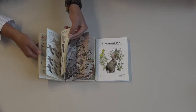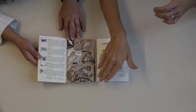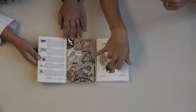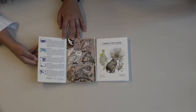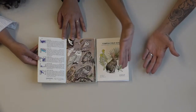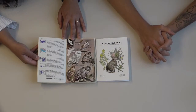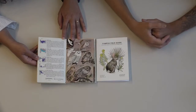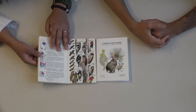Definitely. And most of these books are organized by families of birds. So here we see a whole page of owls, not necessarily related owls. So we have a snowy owl, a barred owl, a great gray owl, and you'll see they're organized. You'll have a whole section of finches, of corvids, our ravens and crows and jays, and waterfowl. So it's helpful to know where in your field guide you can find those families.